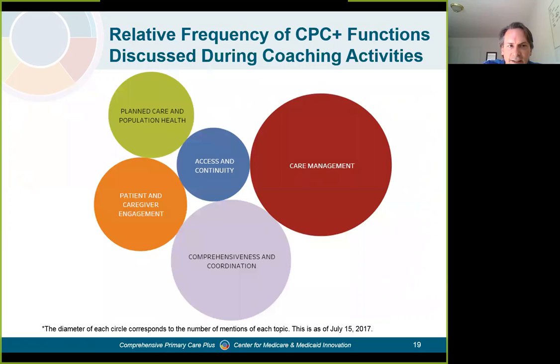regions. So there's a lot of activity that happens, coaching directly in person and virtually, or over the phone as well, where practice facilitators are going out to practices and guiding them through the payer feedback reports, for example, or helping them figure out how to hire a care manager or how to think about beginning their activities on behavioral health integration.